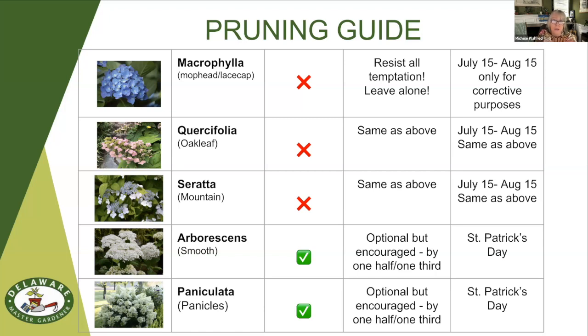And it looks drastic. They're just going to be a bunch of bare sticks. You're going to come in and cut them on the diagonal right above a leaf node, and I'll show you what that is. And you think you've destroyed your plant, but it will come back like gangbusters.